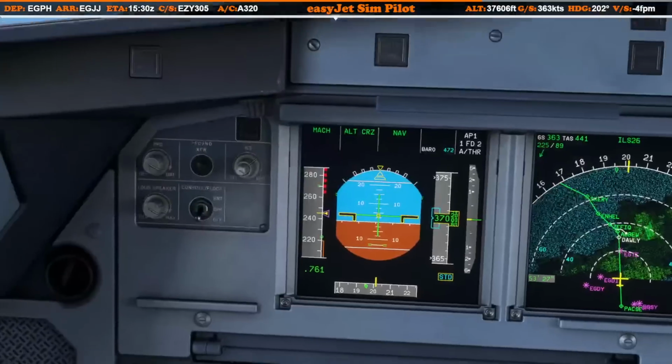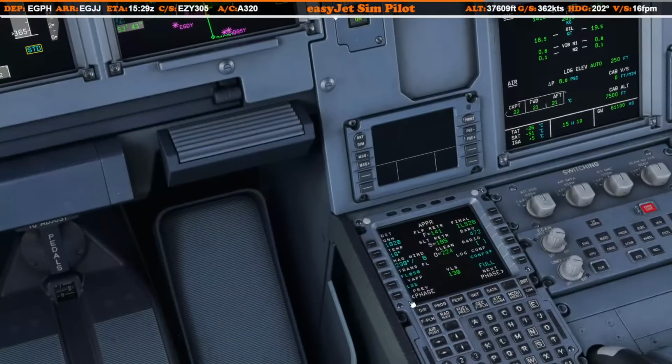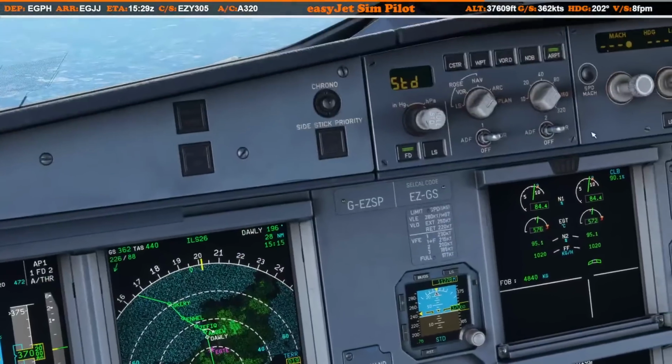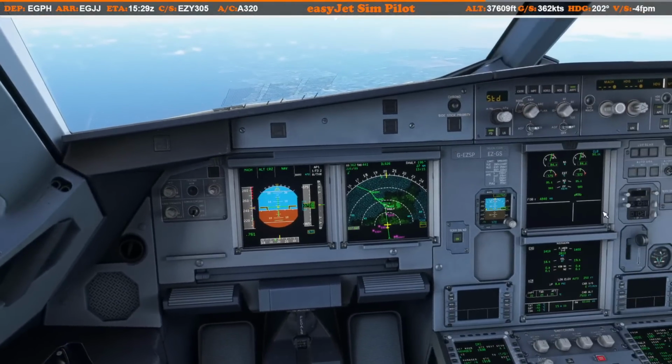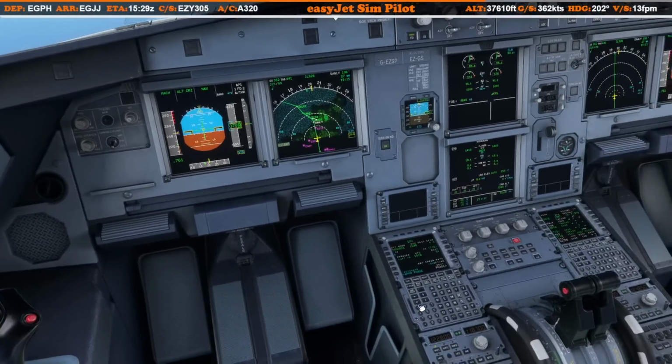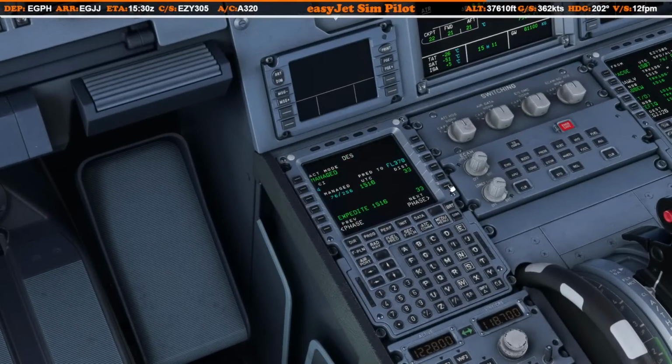224 at the moment. So it would slow down to green dot speed. What is green dot speed? Green dot speed is the best lift to drag ratio, so it's a very fuel efficient speed. It's your fuel efficient clean speed with no flaps or slats extended. So the moment you activate it and you're in managed speed up here, your aircraft will start to slow down to green dot.